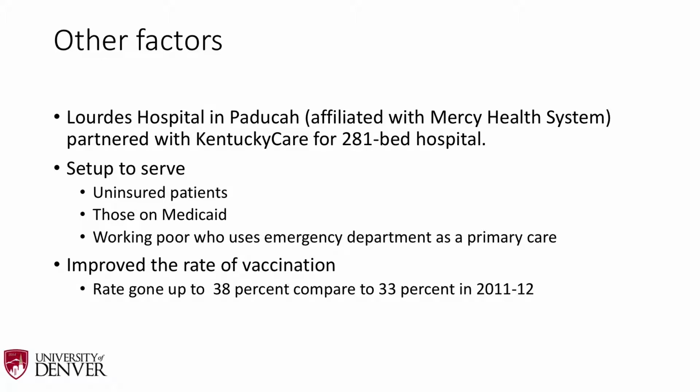And this helped the area improve the rate of vaccination, where most people are trying to get vaccinated for the flu and other available vaccinations so they can be more healthy. So as you can see, the rate has gone up by 30% compared to 33% in 2011 and 12.